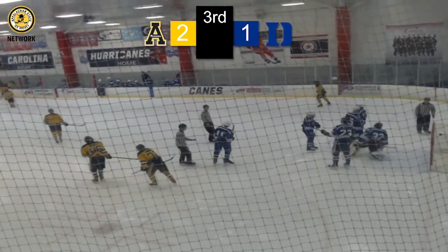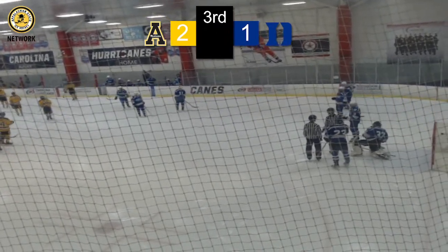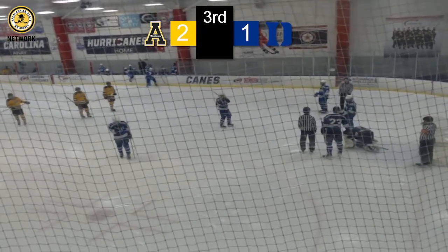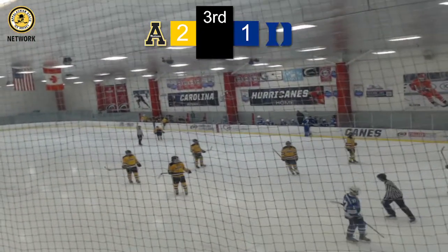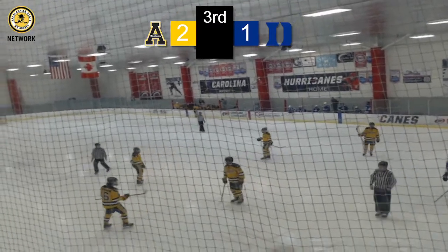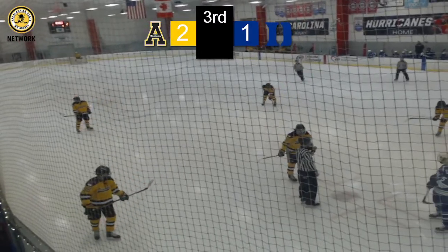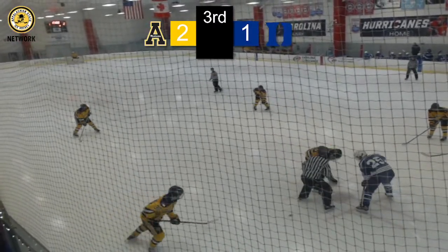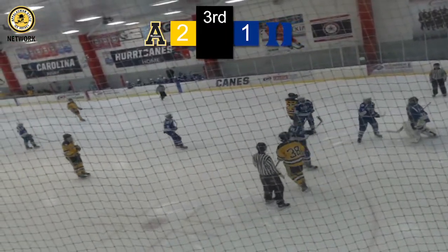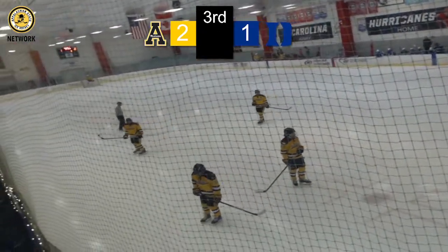Another good shift here from that top line for the Mountaineers. We're exactly halfway through the third period. Have a second here as the goalie's got a problem with his equipment. Brady can't corral off the face-off right there in the slot. Miller had a shot. We'll have another face-off.